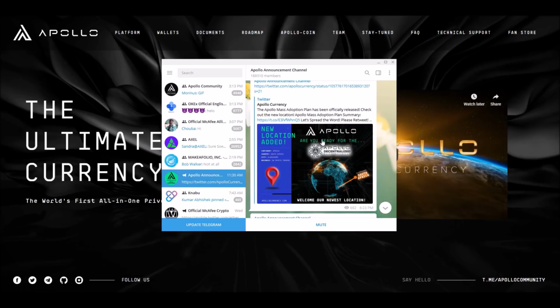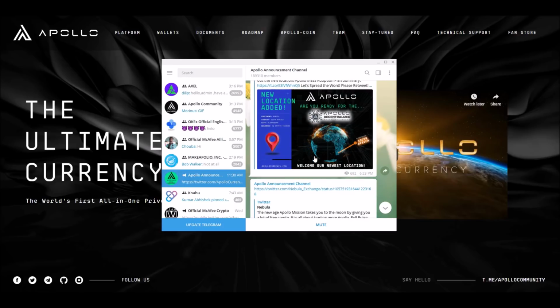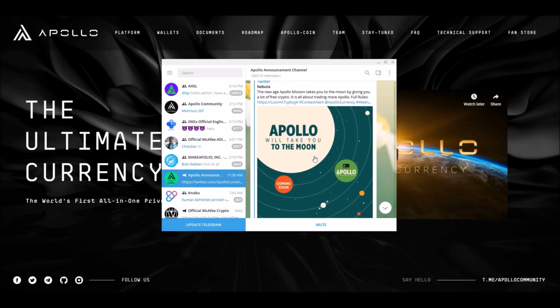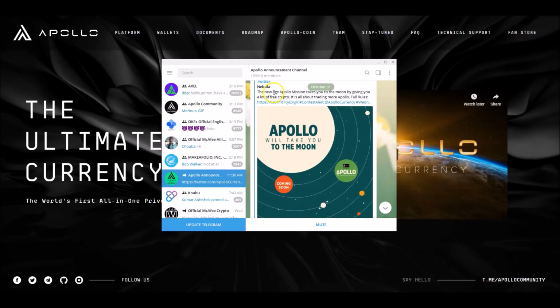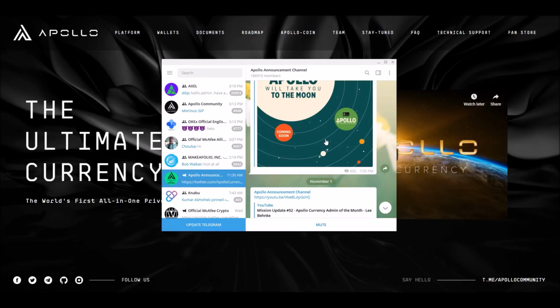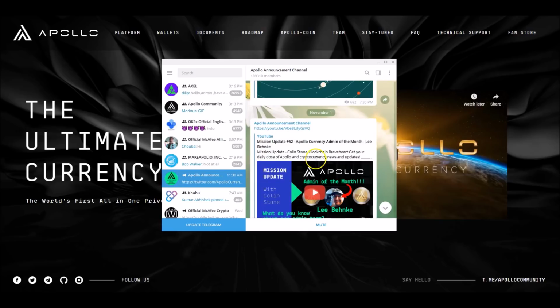Let's move down here. South Africa. Let's see. New location added. Are you ready for the Apollo Decentralized Bank Network? That is pretty cool. We'll talk about that more when it happens, and I will do some more research so we can talk about that more in depth. Again, this is the Telegram Apollo announcement channel. This is Nebula is adding Apollo. We knew about Nebula a while back, one of the first exchanges that were mentioned, and that is going to be implementing their Apollo coins on there.